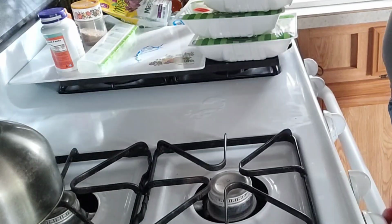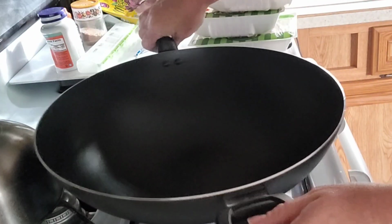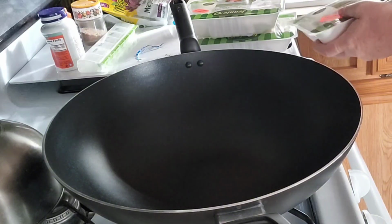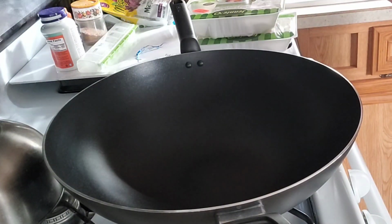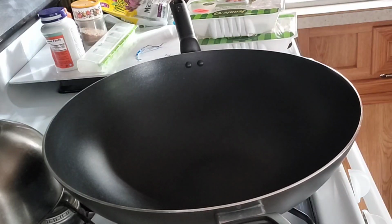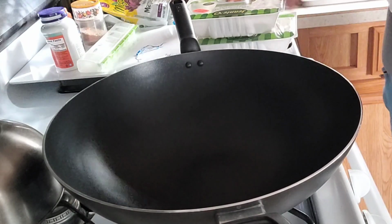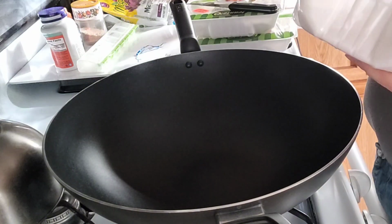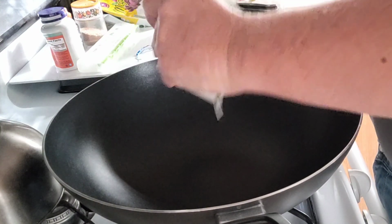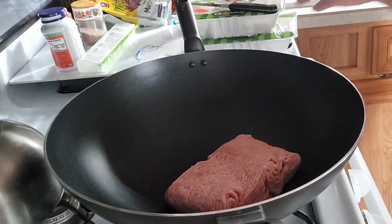Okay, so step 1 is pretty easy. This is another thing I love about having a wok, the fact that it's so big. So I can cook 3 pounds of ground beef, or in this case, ground turkey. And I want to definitely cook this one because though none of them had popped when I bought them an hour ago, this one just did. So I'm thinking it's probably still safe to eat.